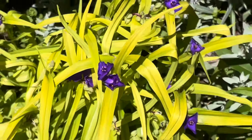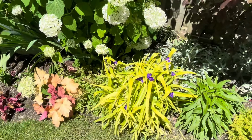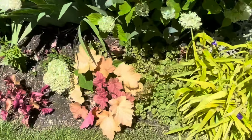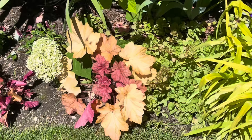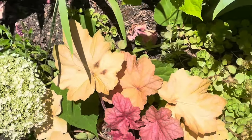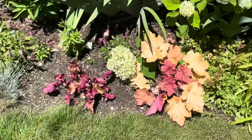The contrast, right? That's why I got it. The contrast is really pretty, and also it's a nice chartreuse accent. This is, I think, a Rio, like from the front yard, and it would rather have more shade because you can see the burn marks. But that's okay. I'll see how it does.